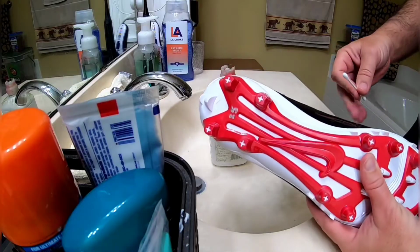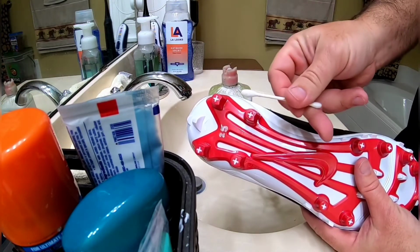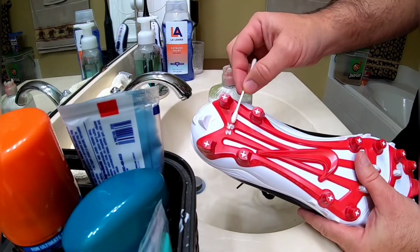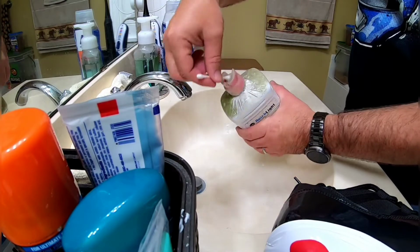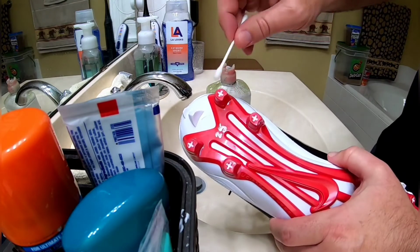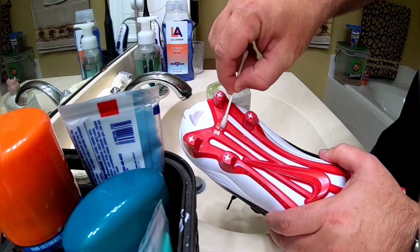I want to show you something, and maybe you can put it in your little bag of tricks if you ever have a problem with paint pen and shoes. So my trick is lighter fluid and a Q-tip. The Q-tip is so that you don't use too much that it drips all over the shoe, but it'll take it off. Watch this magic. A little bit of lighter fluid on the end of the Q-tip, and then just start rubbing it off.